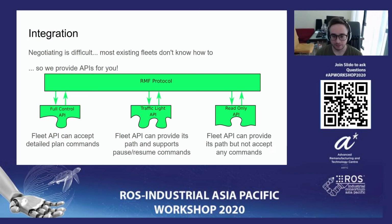Next. And then the third API is for robots that will not accept any commands at all, but they will at least tell us where they are. And this is not an ideal kind of system to integrate, but at the very least, the other two types of fleets can plan around this type of fleet. So it's better than absolutely no integration. Okay, next.